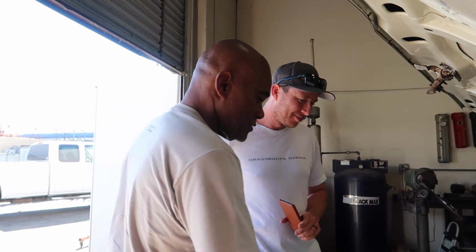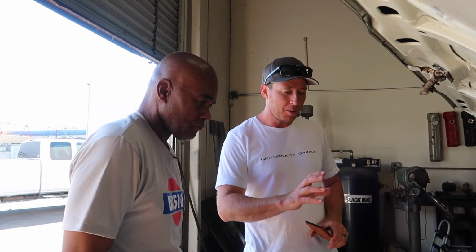So this is only a 1600, but it's original to the car. But with that bigger cam and the twin carburetors, this would have been really sticking it to some of the big American cars back in the 80s, wouldn't it?